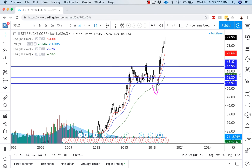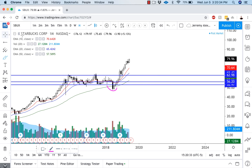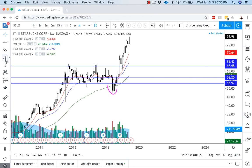What's interesting about Starbucks is you've broken out of this distribution phase, right? So we trade sideways for around 3 years, and then we broke out. And when we broke out, we retested perfectly. Bang, bang, bang. What more could you want? So right now, Starbucks straight up bull city. Trend is gorgeous. It's going to keep going for a while.